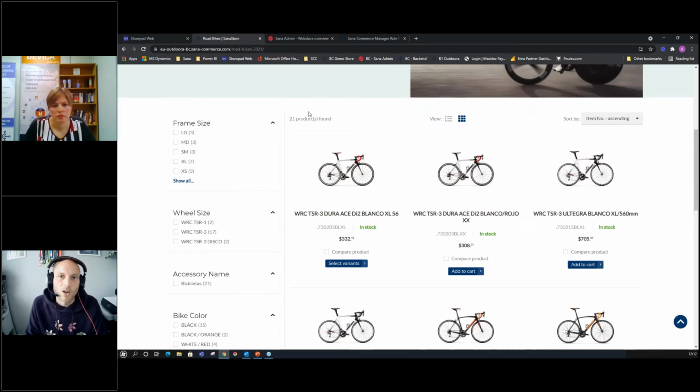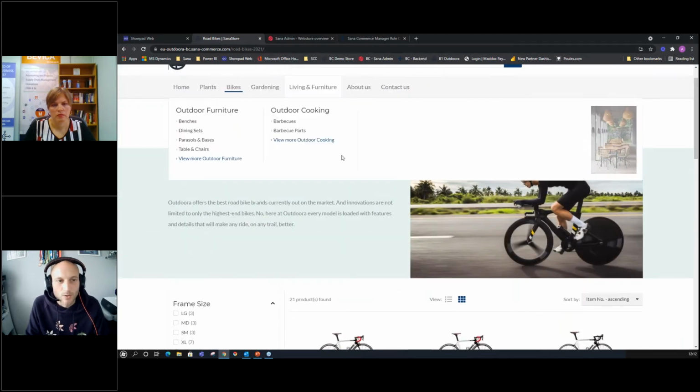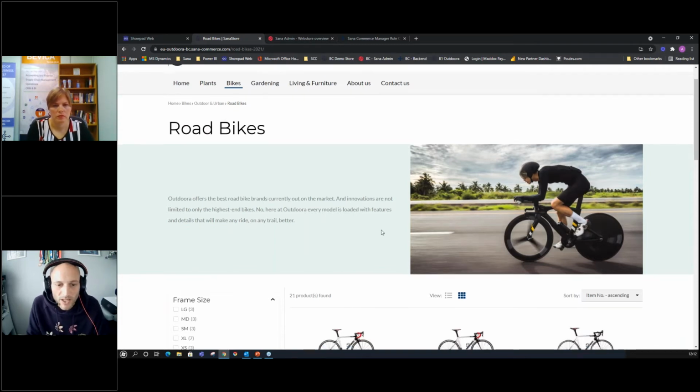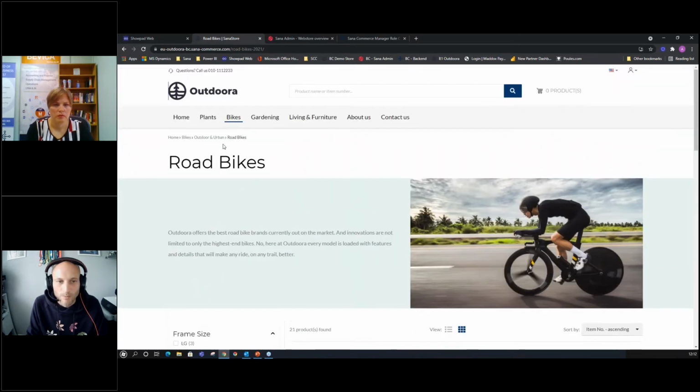We talk to a lot of businesses who are B2B only, and they have a closed trade store. So in that instance, when you came across Outdoorer, there would be a login page, and you'd actually have to log in before you could view and place orders through the store itself. So we would have an open and closed store in that respect.